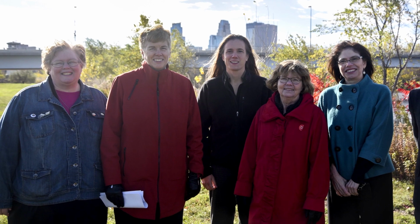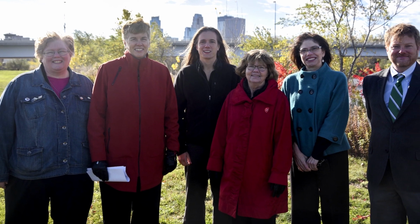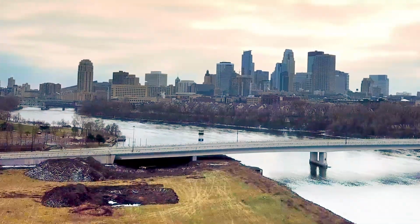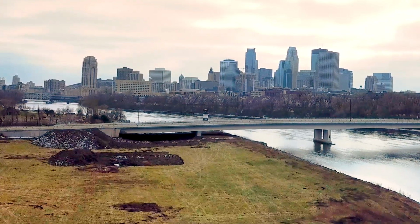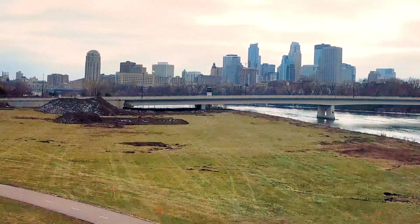Several partners came together to help actually get to the point where we are today. The Minneapolis Park Board did partner with MWMO, the Mississippi Watershed Management Organization, as well as the Minneapolis Parks Foundation to be three of the main driving forces behind this project. And so in 2010, the Minneapolis Park Board went ahead and purchased the roughly 11-acre site here that has been known for many years as Scherer Brothers Lumber Company.